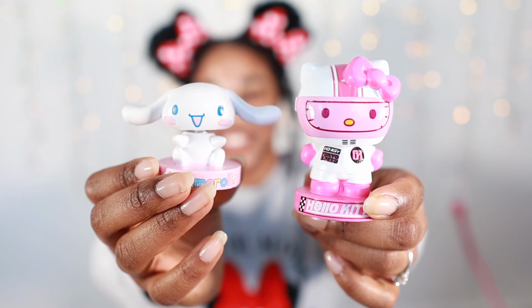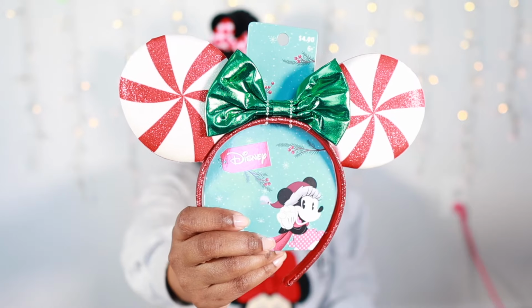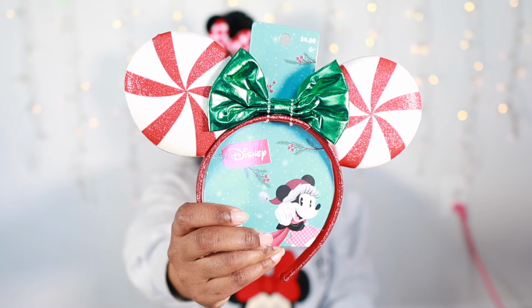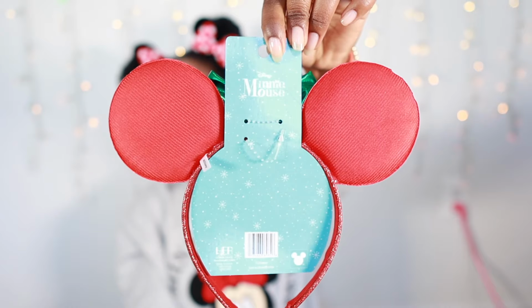I love them. Next up, kittens, are these Minnie Mouse Christmas ears. So these were $4, y'all. Look how cute. It's like a red and white peppermint and then a green bow. These are so Christmassy and adorable. Then the back of the ears is just plain red.